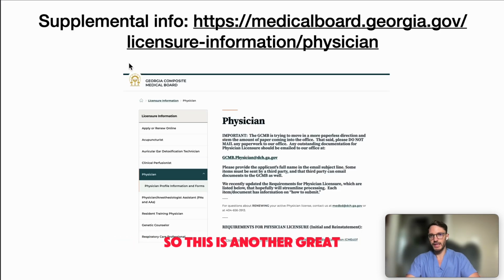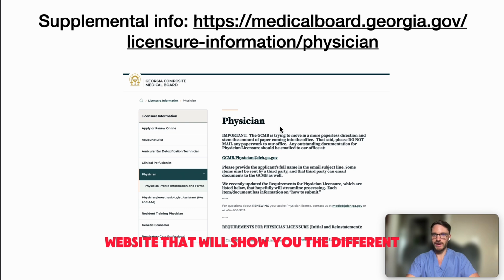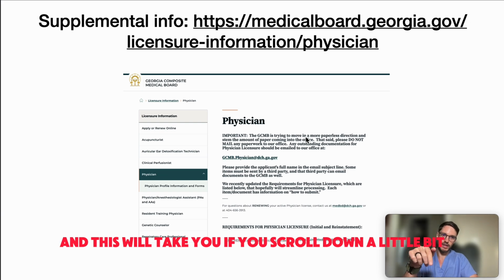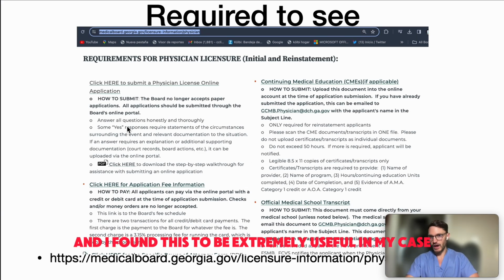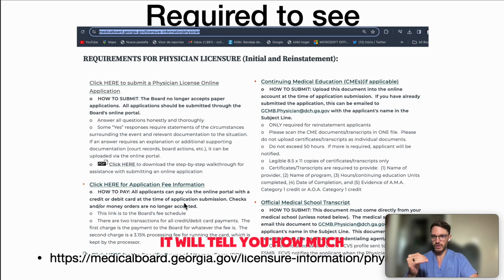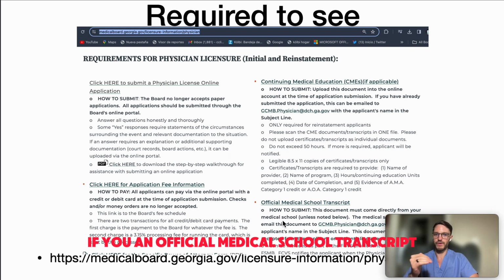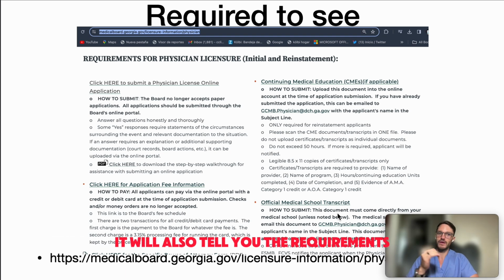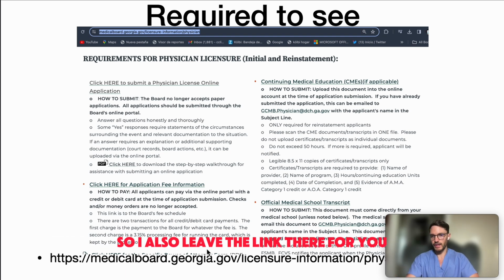This is another great website that will show you the different supplemental information you will need for your license. It's important to go through all this, and if you scroll down a little bit, you'll see this right here. I found this extremely useful because I had a question, for example, what is the application fee? Here it will tell you how much. It also covers your official medical school transcript and all the different documents you will have to upload, and it tells you the requirements for each and every one of them. I'll also leave the link there for you.